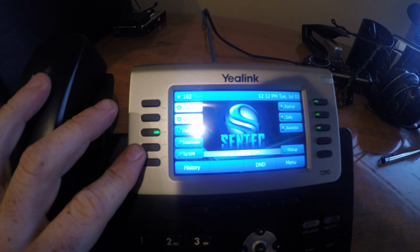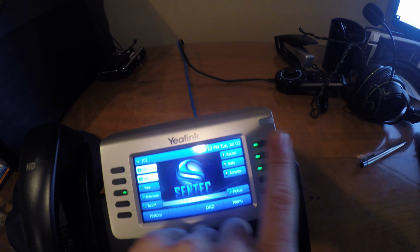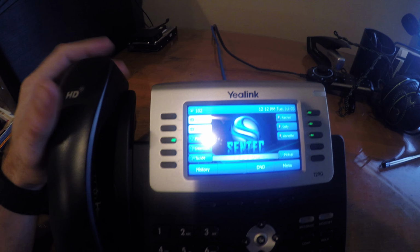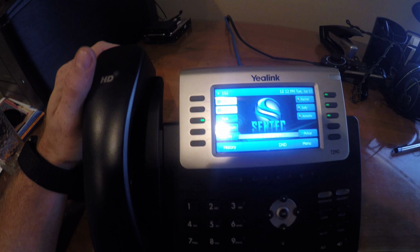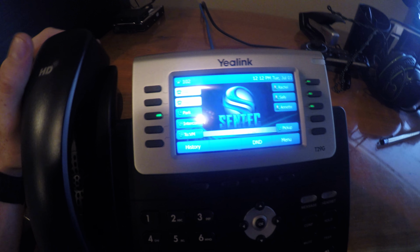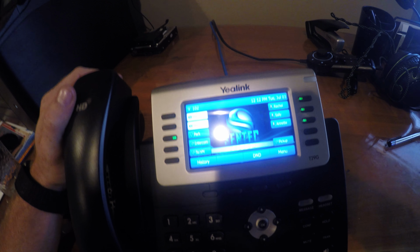Intercom is button 4. Intercom is basically, I'll hit intercom, I'll click Sally or type in their extension, and the phone will auto answer on the other end on the speaker and say, "Hey Sally, are you over there?" And it does beep and notify that person.